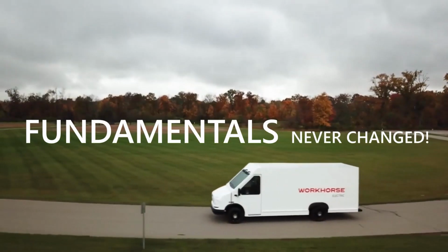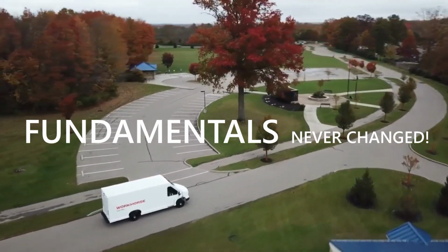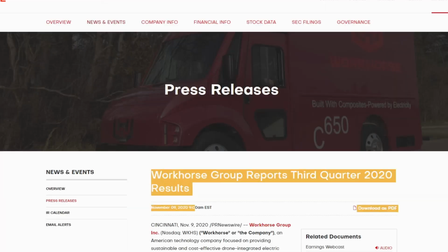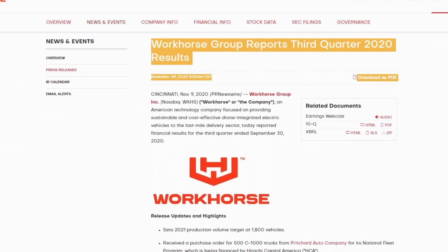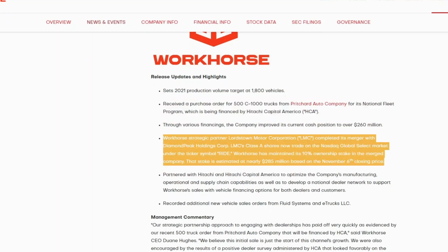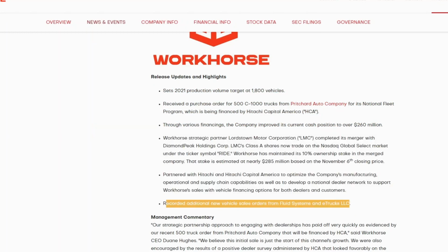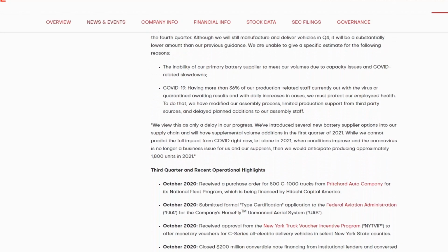We should note that the fundamentals of Workhorse never changed, and if we look at the recent third quarter earnings, they were actually very impressive, and they easily beat my expectations. The future of Workhorse is very bright, and they had secured a 500 vehicle order from Pritchard. Not huge, I know, but it's a start. So even life outside of this USPS contract is moving in the right direction, and that's what I like as an investor.